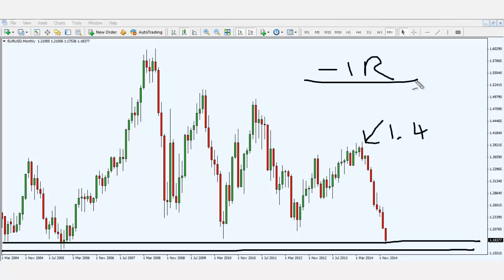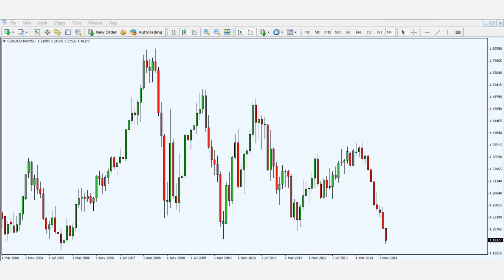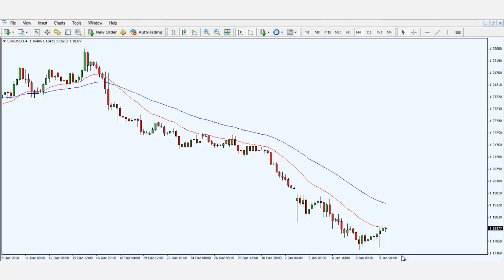And if it does break, the multiple of R that you'll get back in return is, I would say, infinite, because you really don't know how low it's going to go. So it's risking 1R for the potential of infinite R. I would say that's a damn good risk-reward ratio. So it's definitely a trade, I would think. And the next question is, where would I look to get short euro dollar? So moving on to the next chart is where I'll look to short the euro dollar.